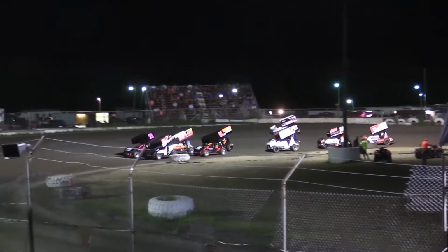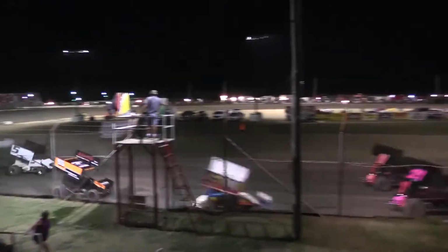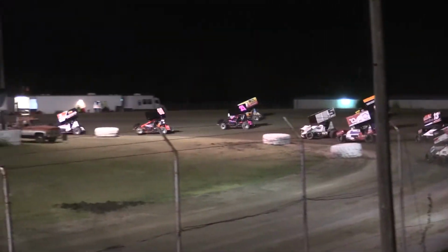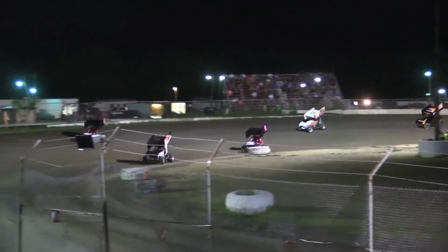Getting ready to go right here out of turn number 4. Green flag waves and we're underway. Good start off the bottom for Tucker Dowdy. He'll lead the field into turn number 1. Justin Melton getting underneath his sister to take over that second spot. Michael Lang battling on the high side. Now into turn number 3. Dowdy to the bottom of the racetrack.